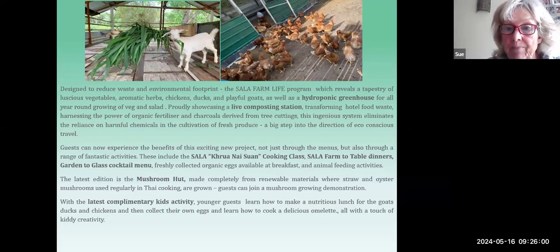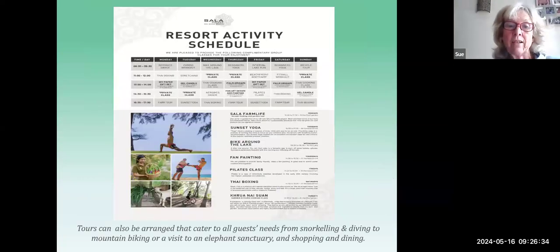So they have lots of hydroponic greenhouses, growing vegetables and salads, live composting stations. And guests can benefit from this project. They've got goats and hens and chickens and ducks that the children can visit. They can collect eggs and then they can go and learn how to cook an omelette, etc. There's cooking lessons that adults can do where they can go and collect vegetables, etc., salad from the garden and then have a cooking lesson. So lots of activities to do with SALA Farm Life.